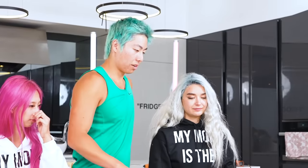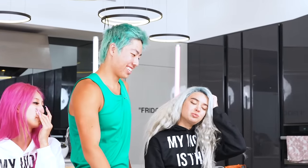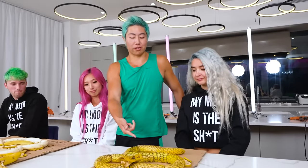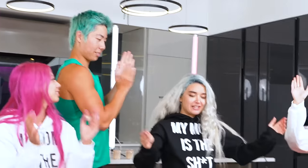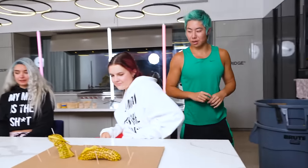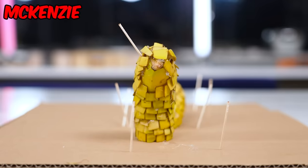I like the background you gave it. I wish the head would attach to the body. I know, it was really, really hard. I'm surprised you got all of it done, honestly. The only thing is, I wish the head was attached. Very nice, Izzy. All right, Mackenzie, tell me about yours. This is a sea serpent, and these are harpoons.